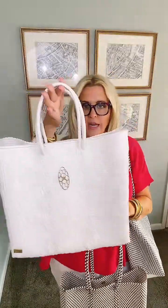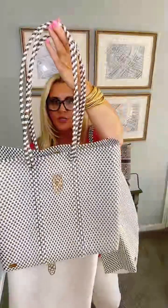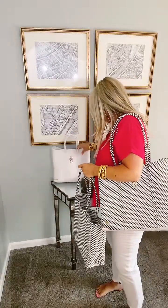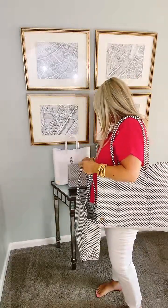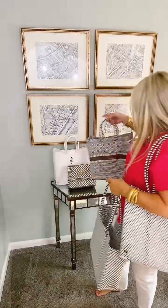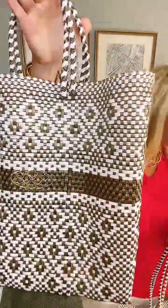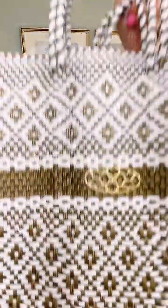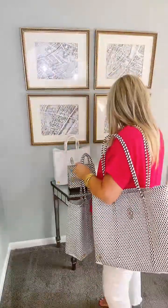And then let's see, this is the medium white with the short handle. This is the medium checkerboard with the long handle. Then we have, gotta get them situated, the medium gold and white diamond. It might look a little brown or green on screen, but it is more of a gold. And the medallions are all sterling silver with 18 karat, so they're not gonna tarnish.